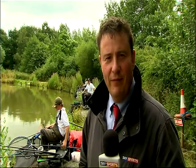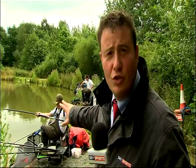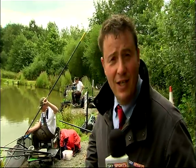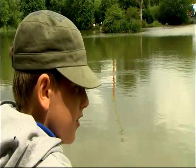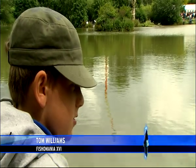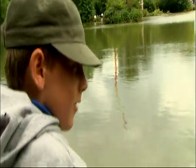There's also a boys' competition taking place here today. £500 for the winner. Behind me, two of the competitors, Harry and George Mottram, who've made it through to the final. And also, in the distance there, 10-year-old Tom Williams. I've had 2 little perch and a little skimmer. So. Is that going to be enough for you, do you think?